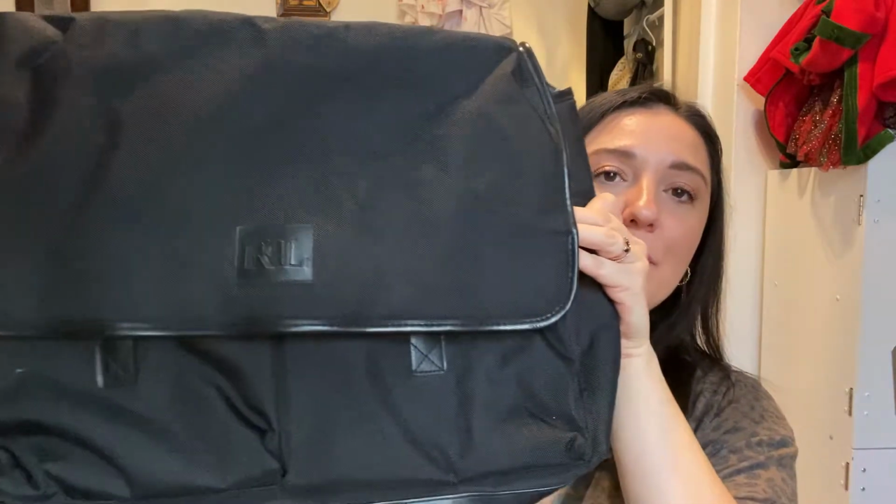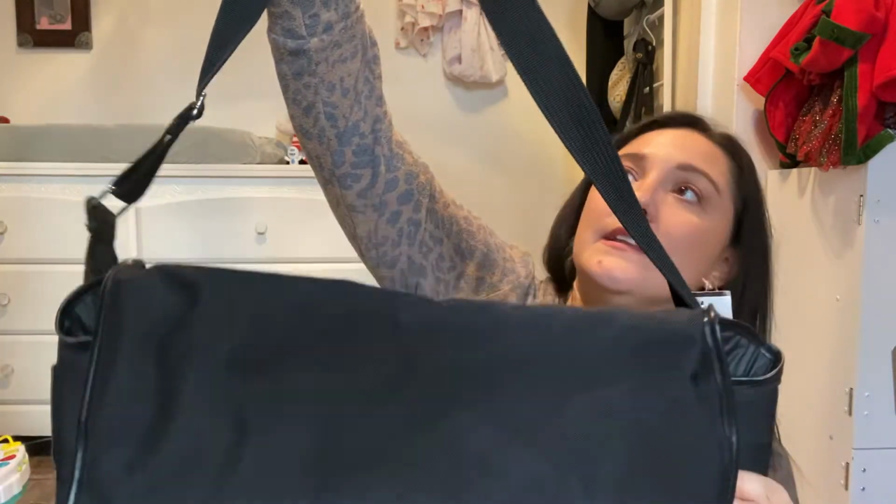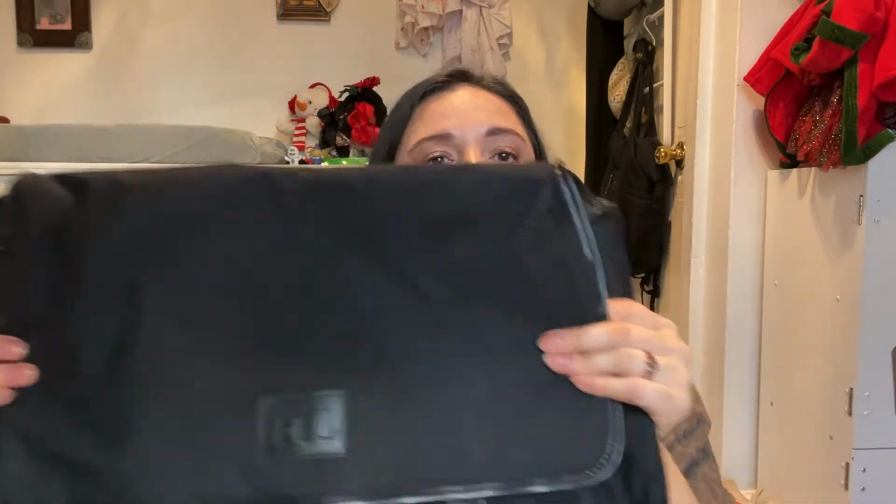This is Ralph Lauren, and it is a black messenger bag, and this was $2.99, and it's in perfect condition. There's not even any fraying on any of this stuff. It is just really nice. I think I did get footage of me finding this at Goodwill.